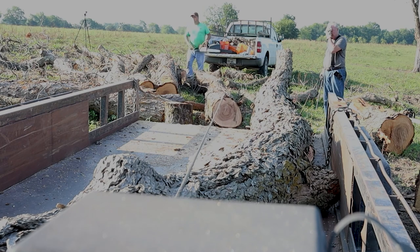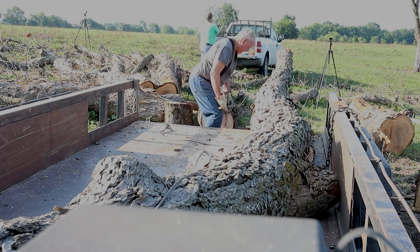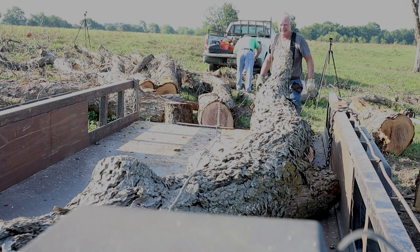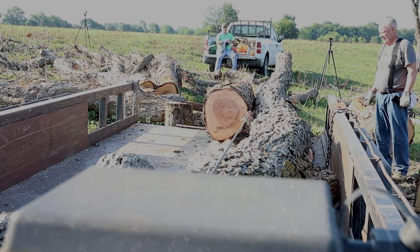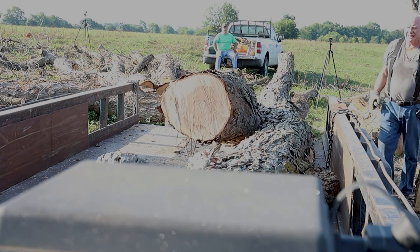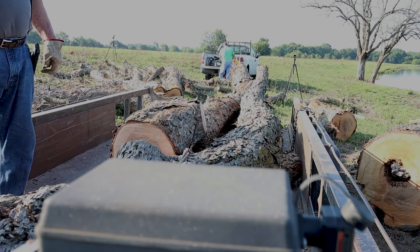You might have noticed that these logs are going on there much easier and faster than the previous log. Well, that huge 38-inch log weighed a lot, around 7,000 pounds. These little old lightweight 18-inch and 2-foot diameter logs don't weigh near as much, so the winches aren't straining. They're much more efficient, and they're doing a quick job of it.